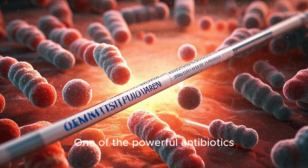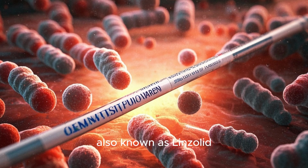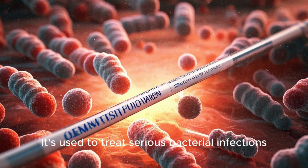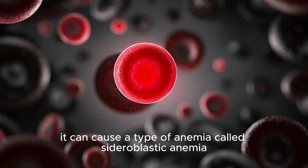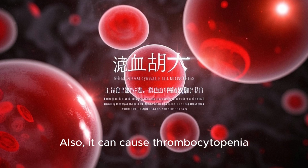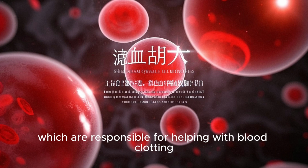Number 2. Powerful antibiotics. One of the powerful antibiotics that can cause blood problems is Linezolid. It's used to treat serious bacterial infections. When used for a long time, it can cause a type of anemia called sideroblastic anemia. This means that the body has enough iron to make hemoglobin, the part of red blood cells that carries oxygen, but the body can't use the iron properly. Also, it can cause thrombocytopenia, a condition in which the body doesn't have enough platelets, which are responsible for helping with blood clotting.